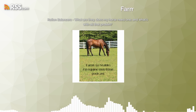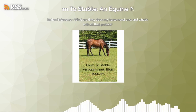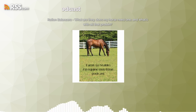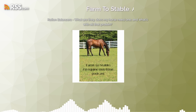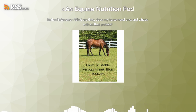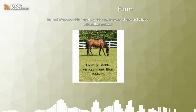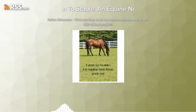A ration balancer is the same kind of thing. It's very concentrated, so you don't feed a lot of it. For example, if I have an adult horse who weighs about 1,100 pounds, maybe gets ridden 4 times a week, is a pretty easy keeper, doesn't need a lot of calories to maintain his weight, and does fine on forage, I might add 1.5 pounds to 2 pounds, depending on the manufacturer, of a ration balancer per day to what that horse gets, to balance out his nutrient needs. So really not that much.